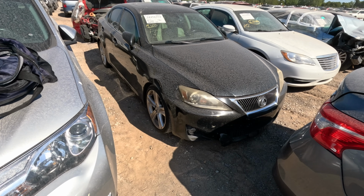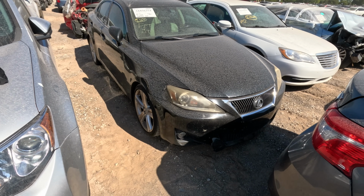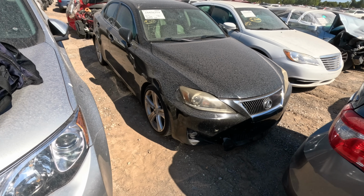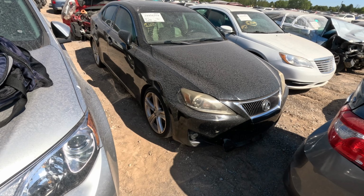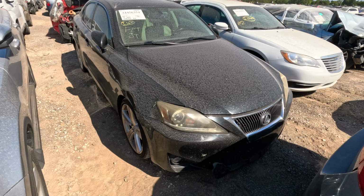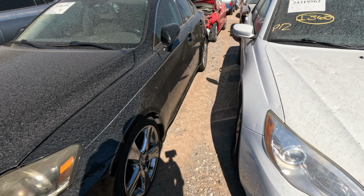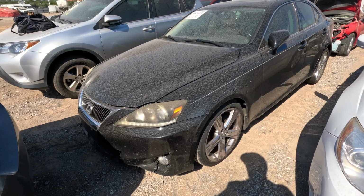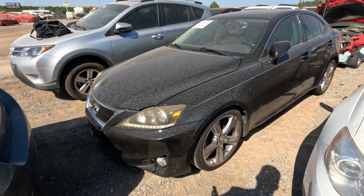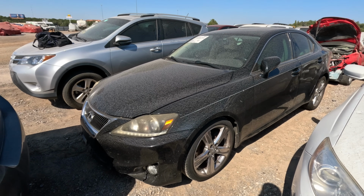Next and last on my list, a 2011 Lexus IS 250. I know it's just a little four-banger, but I think it's a sweet-looking car. What's interesting to me about this one is it's a pedal car. That's right, pedal. This is not a bad-looking Lexus. It is a little rough, and it does have 200,000 miles on the odometer. But overall, man, for a 200,000-mile car, it doesn't look that bad.